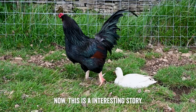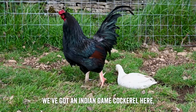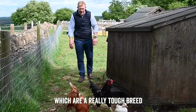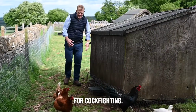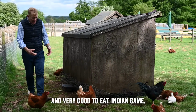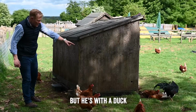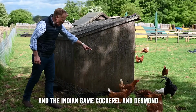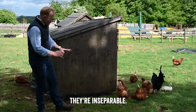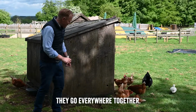Now this is an interesting story. We've got an Indian game cockerel here, which are a really tough breed that were originally bred for cockfighting. So you can see he's got really strong legs and very good to eat, Indian game. But he's with a duck, and the Indian game cockerel and Desmond the duck are best mates. They're inseparable. They go everywhere together.